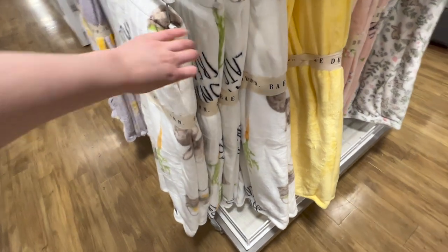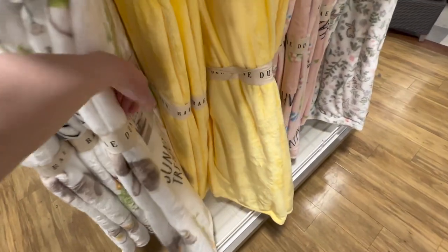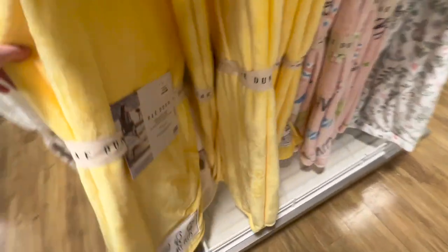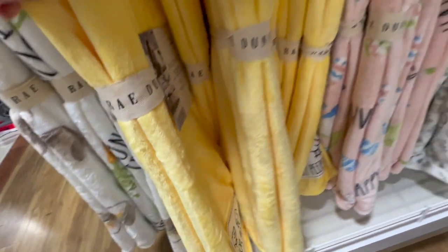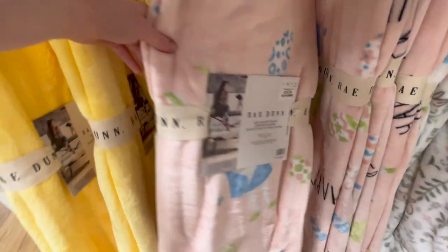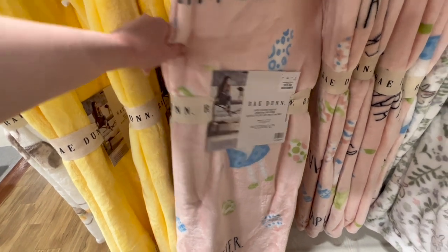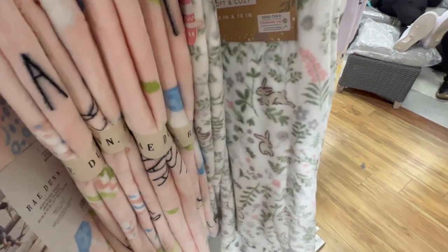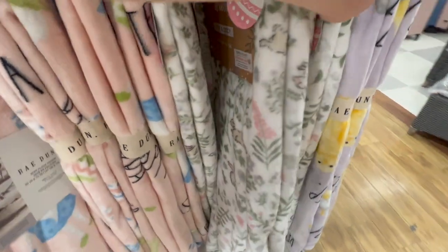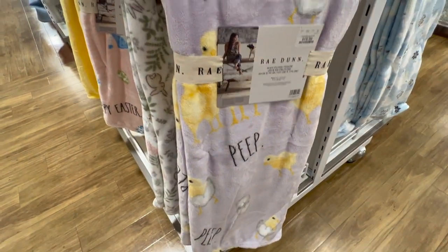They've got some more Ray Dunn blankets over here. This one has bunnies and carrots on it. This one is yellow and says, love my peeps down at the bottom. And then there's this pink one that says Happy Easter and has eggs and looks like gnomes on it. And then we've got another one that has flowers and bunnies. And this last one is a purple background with chicks all over it.